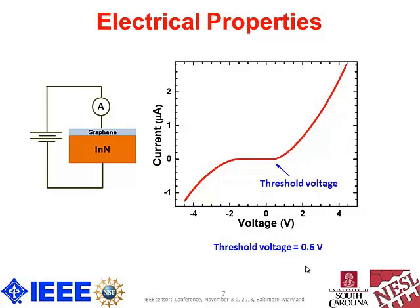After fabricating the device, we are starting with the basic electrical properties and characterization. We can see that from our IV, we get a Schottky behavior with a threshold voltage of 0.6 volts. We see a leakage current that will start at -2 volts. And in this area, we're performing our characterization that we'll show you a little bit later.